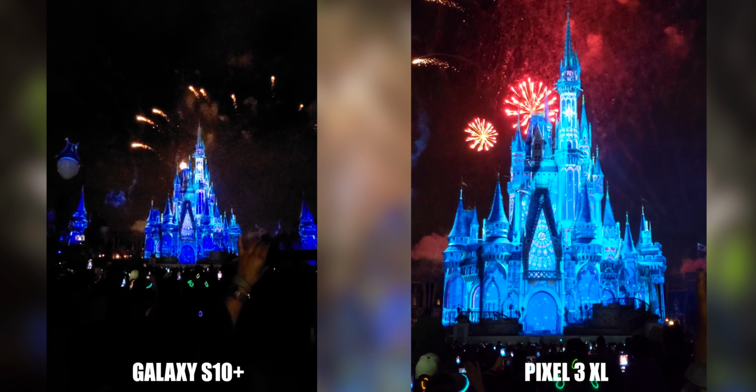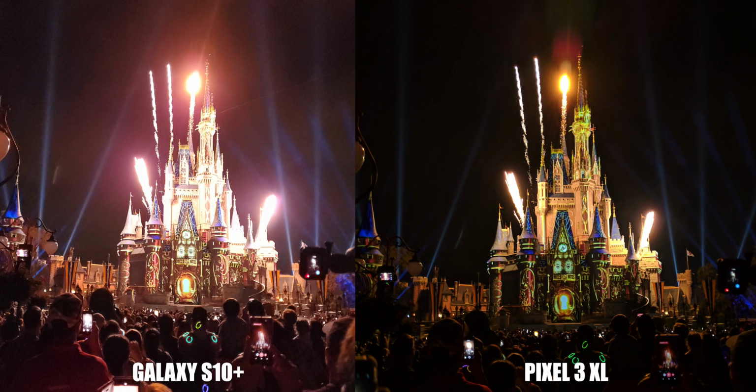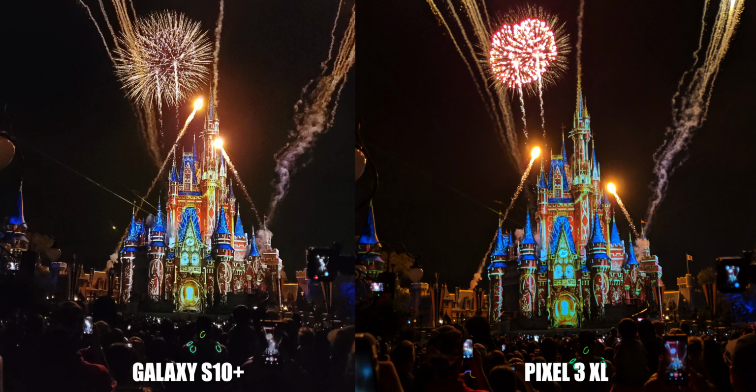It's really useful to get the scale of this entire scene. I just held both phones up in the air and just started shooting rapid fire to see which phone I could get the best action captures of these fireworks.